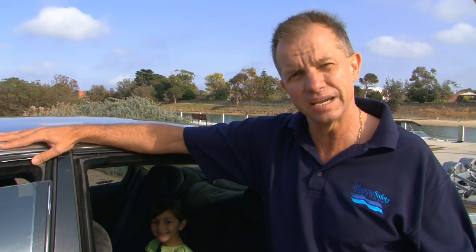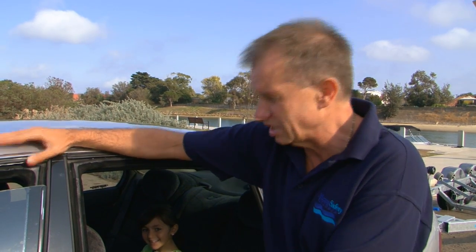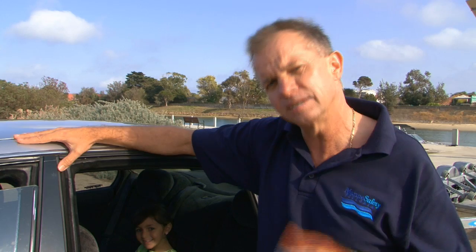Wherever we go, one of the most important things is looking after our kids. We've got young Alexandra here, and when she's operating in a car, she's got seat belts on, she's in a nice secure atmosphere. It's a different kettle of fish when we're out on the water. So we're going to take young Alexandra out today, and we're going to show her the right way to operate when she's on the water.